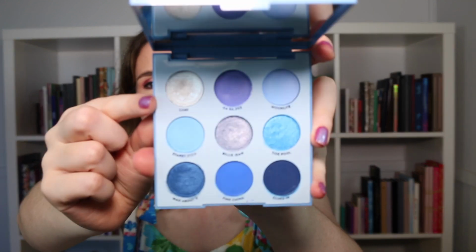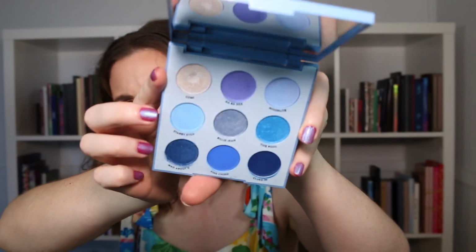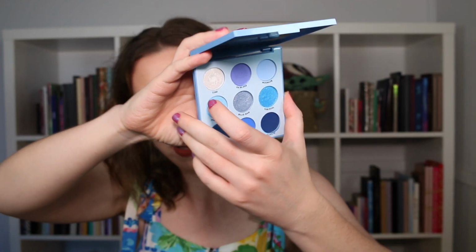The next pan that I rotated in comes from the Colourpop Blue Moon palette. This one was to match prompt number 18, which was an A to Z roulette. From that A to Z roulette, I got the letter L, and to match the letter L, I rotated in the color Lumi, which is this one here, from this palette. As per usual, I will have closer up photos, but I don't know if you can see there is a dip starting to form in the middle there.